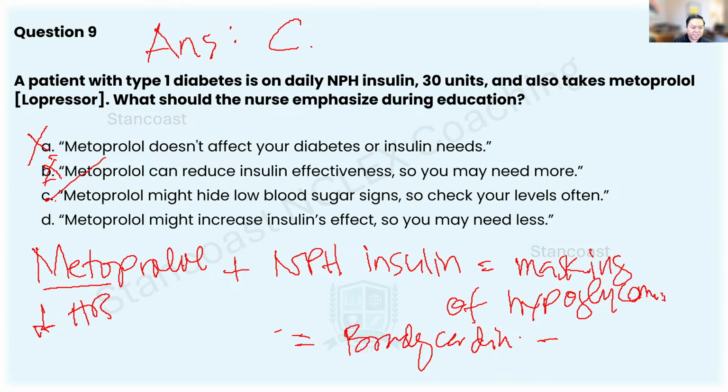What about letter D? Metoprolol might increase insulin's effect, so you may need less. That is an incorrect statement. It doesn't increase the insulin effect. It can only mask the hypoglycemia sign of your patient. There's no more tachycardia this time because the beta blocker can slow down the heart rate.